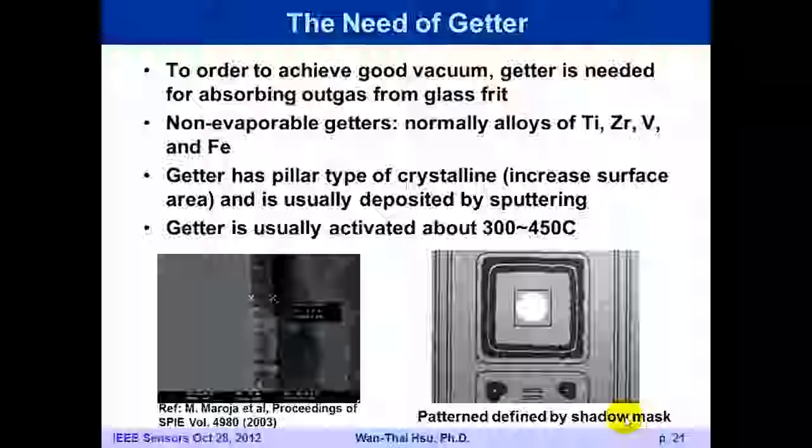The way you deposit patterned getter, generally you use a screen mask instead of using lithography. The reason is, this is a deposited film. If you apply photoresist and then etch, you basically contaminate the surface. It's not easy to really 100% clean this photoresist out of this material. Well, we tried. You are welcome to try it again. So the screen alignment is sometimes not really process friendly, especially when you have larger wafers.